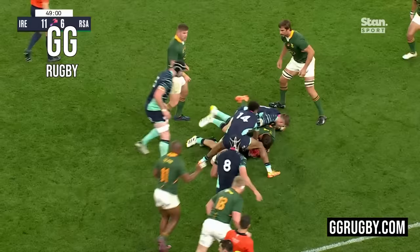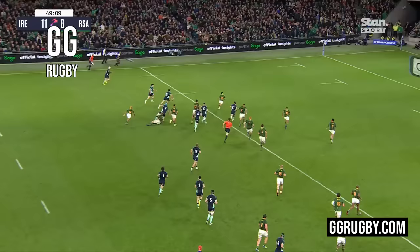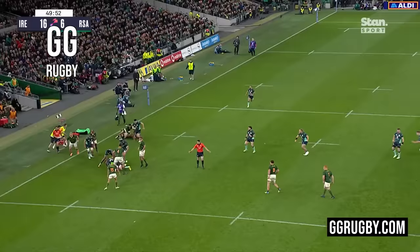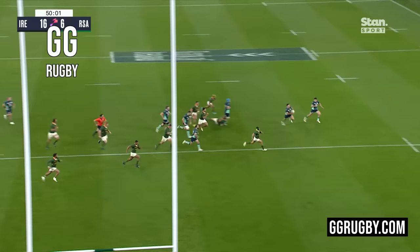Van der Fleer, James Ryan, Porter, superb. Championship Gibson Park, here's the gap. Ted Byrne, must be a try for Ireland. Jimmy O'Brien and Matt Hansen. Bit of a fumble here with Beelan, but they managed to get away and Jamison Gibson Park disconnecting that South African defence and just the quality of the pass in here.